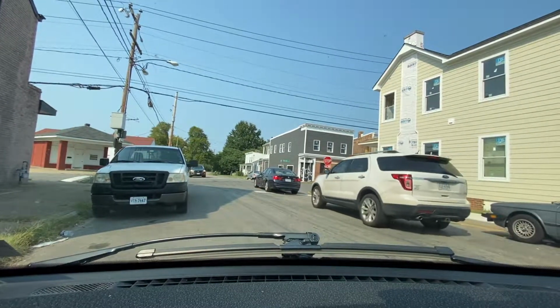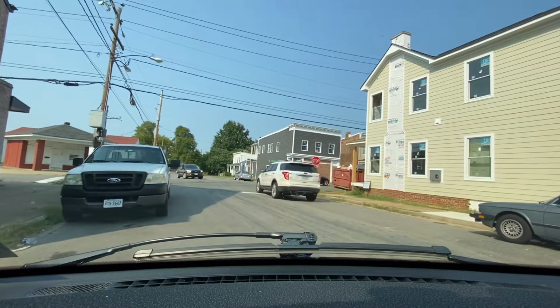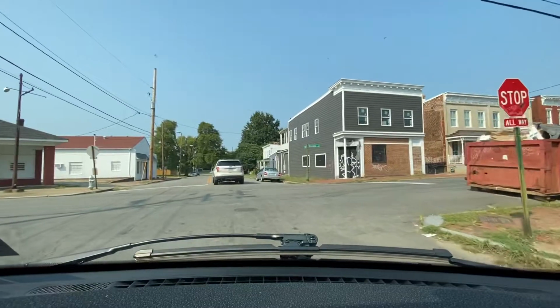You gonna turn? You gonna go straight? What are you guys gonna do? That home on my right is being renovated. We're on Venable and Tulip. Look at the graffiti right there on the corner of that building.